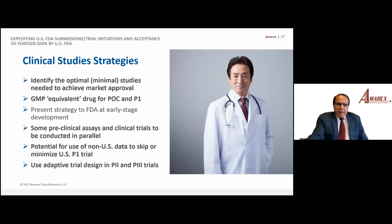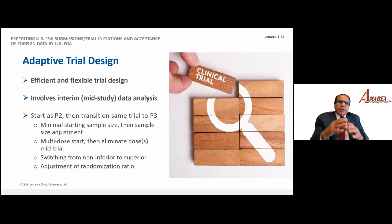And also this adaptive trial design. Adaptive, adapting what? In the past, when you started the trial, any assumptions that you made at the beginning, you were stuck with, and you could not make any changes anymore. About 10, 12 years ago, the FDA started putting out guidelines that you can change some of the metrics of the clinical trial during the trial, based on the information you are getting from that trial. But all this has to be worked out and discussed with the agency.